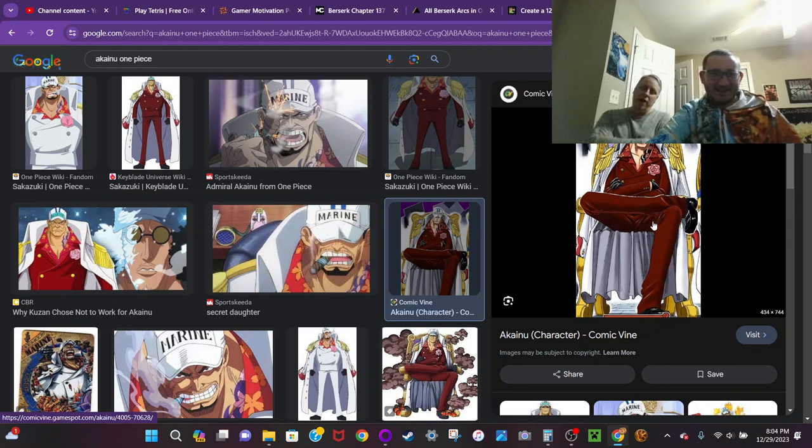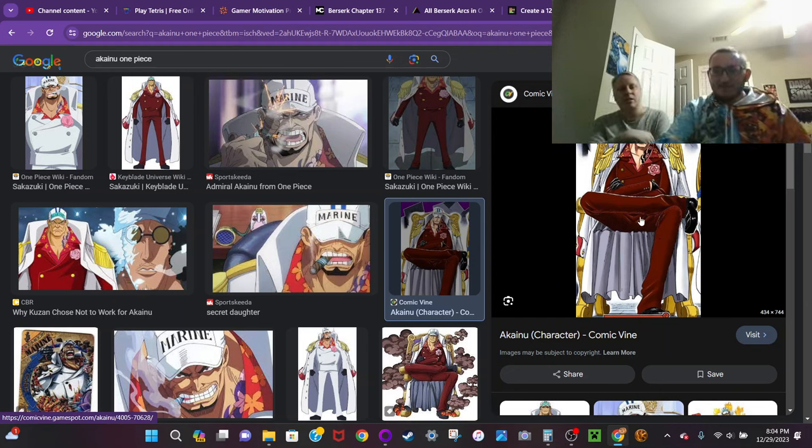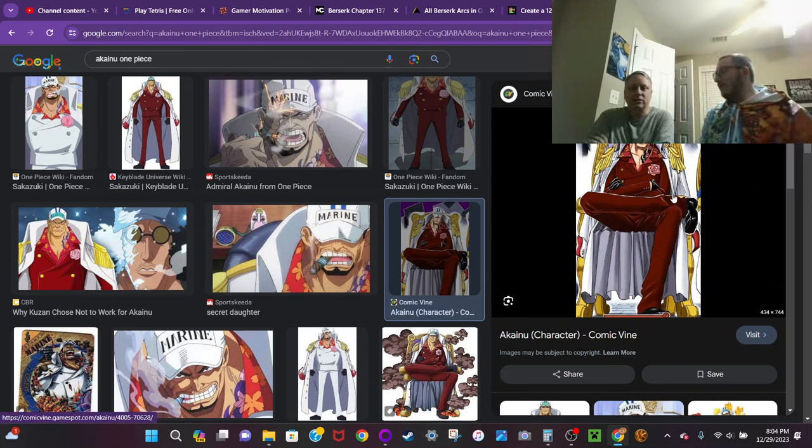You don't mess with a guy if he's chomping on the cigar. Yeah, right? So something I will mention about him is, with One Piece, the way the power system works is they have these things called Devil Fruits, which are fruits that provide unique powers. He has magma powers.